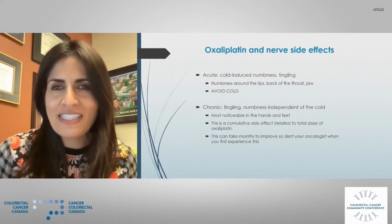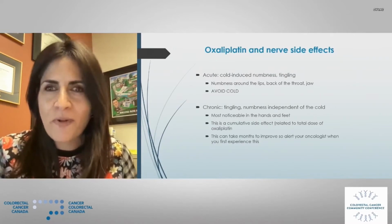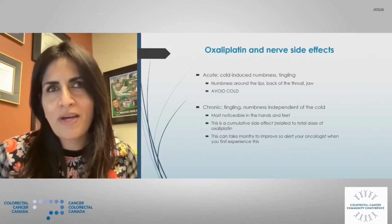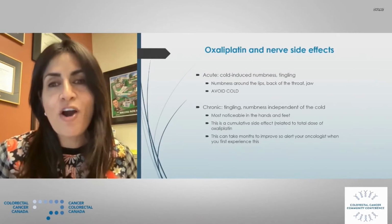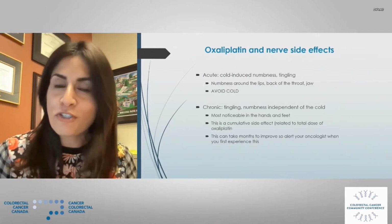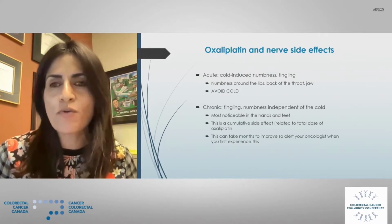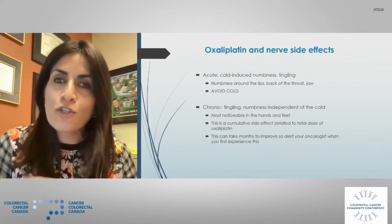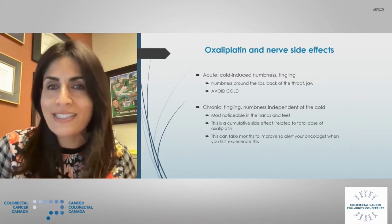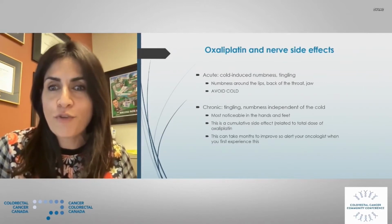Another distinct side effect with colorectal cancer chemotherapy is the nerve side effects that may be experienced with the IV chemotherapy drug oxaliplatin. It's a very commonly experienced side effect. Initially patients aren't too concerned about it because it sounds minor, but it can become very bothersome over time. Early on, when we first start to use oxaliplatin, people experience sensitivity to cold. So we talk about cold avoidance.